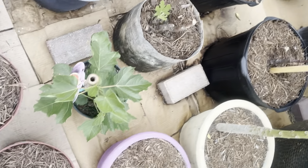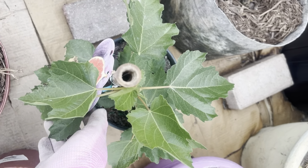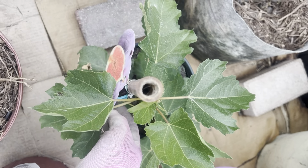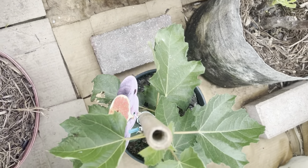And then we have, I can't pronounce the name. It's the Italian fig. I can't remember the name. Well, I can't pronounce it.